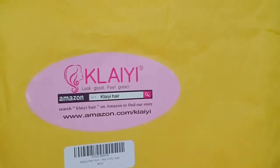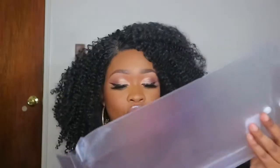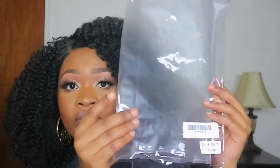So I'm gonna show you how the packaging came. So it came just like this. It's their synthetic curly wig. It has it right there at the top. Also how it came in. It came in packaged like this. Nice little cute package, I guess. Nice place to store the wig when I'm finished with it. And the shade was 1B.